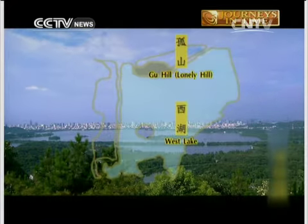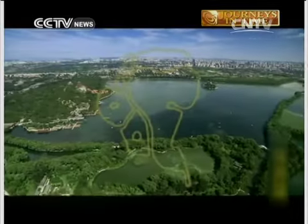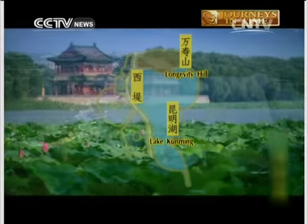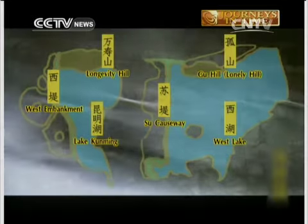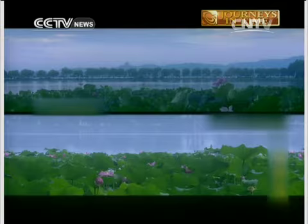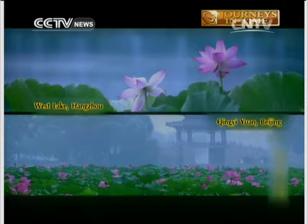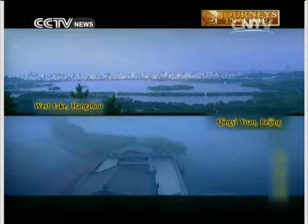Hangzhou's West Lake has Mount Gu to the north, West Lake to the south, and Su Causeway on its western side. Beijing's Summer Palace has Longevity Hill to the north, Lake Kunming to the south, and the West Embankment on the lake's western side. The arrangement is virtually identical. At first glance, it's hard to tell from the pictures which is West Lake and which Lake Kunming. However, a closer inspection reveals certain differences.